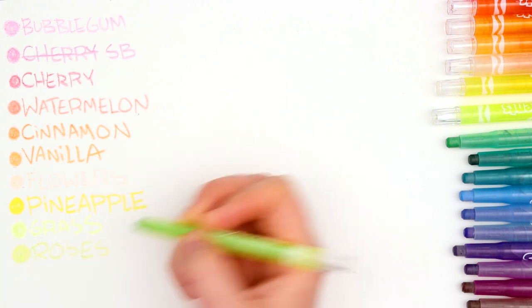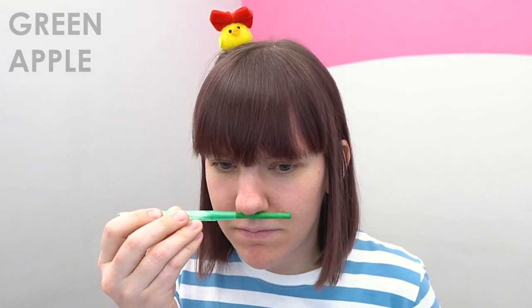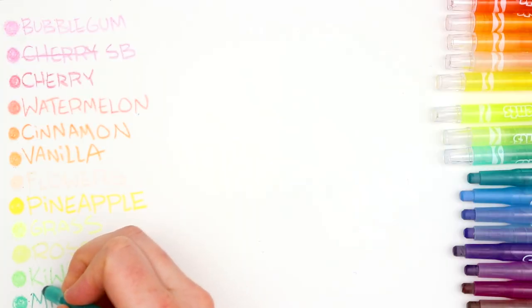I have no idea. Oh, what's that? Wait, no, this is watermelon. Shoot, what's the other one? No, it's kiwi. It reminds me of strawberry kiwi chapstick when I was a kid, without the strawberry, just the kiwi. I'm gonna put kiwi. Oh, that's mint. Definitely mint. Kind of actually reminds me of the dentist.